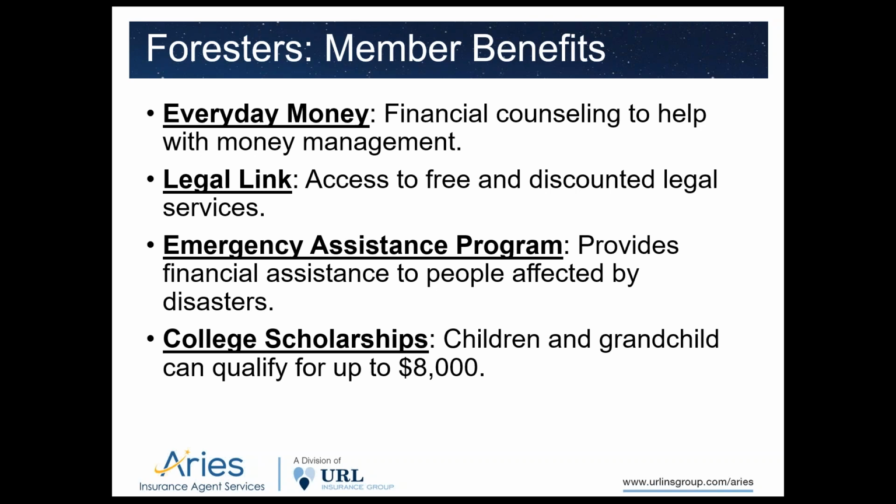And then there's also college scholarships, and this extends to the children of the policy owner, as well as the grandchildren of the policyholder. They can qualify for up to $8,000 of scholarship money from Foresters. It's a competitive scholarship. They give about 300 to 350 scholarships away a year, and the children can get $2,000 a year for 4 years. So those are just some of the member benefits that Foresters offers.